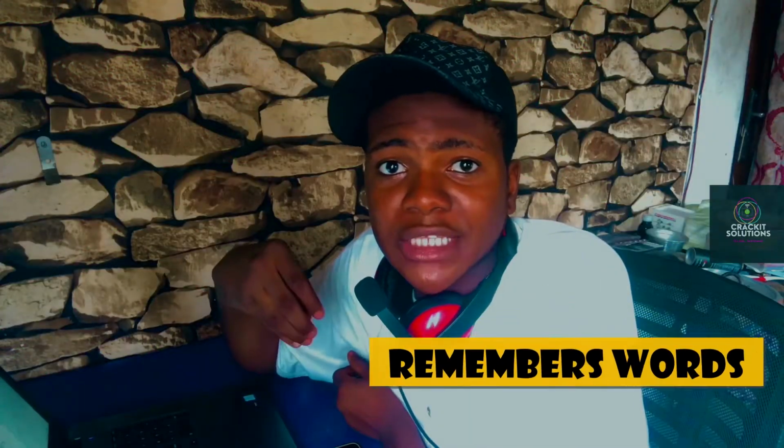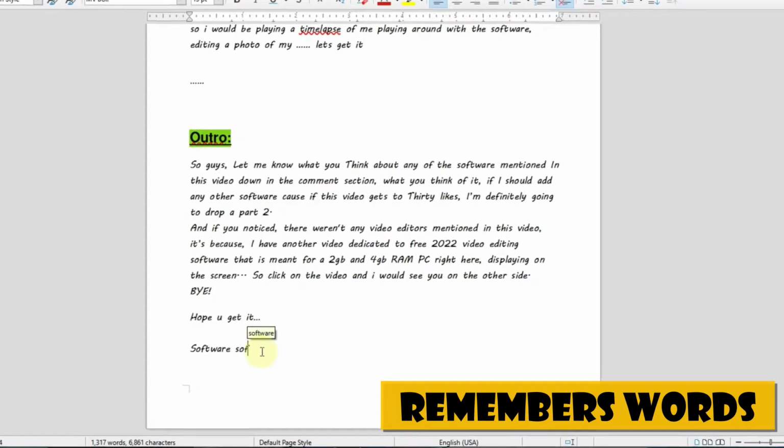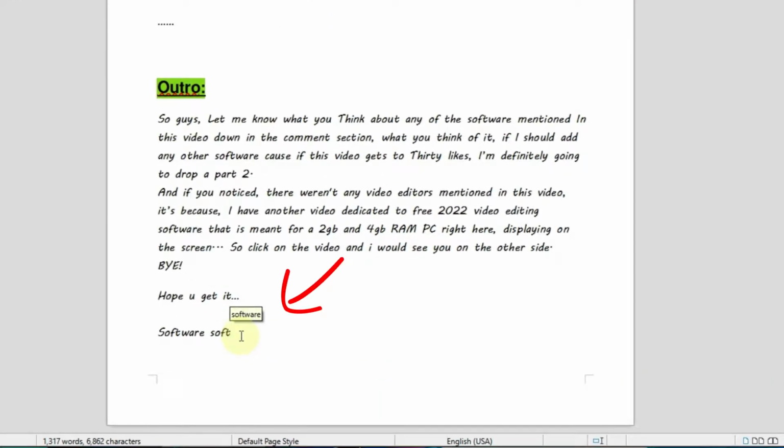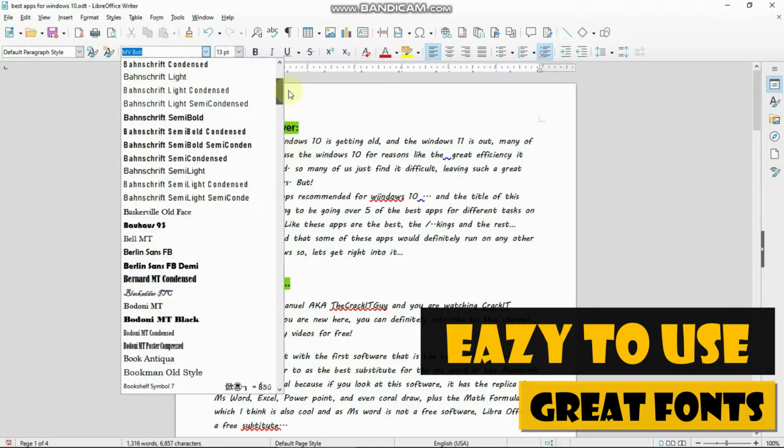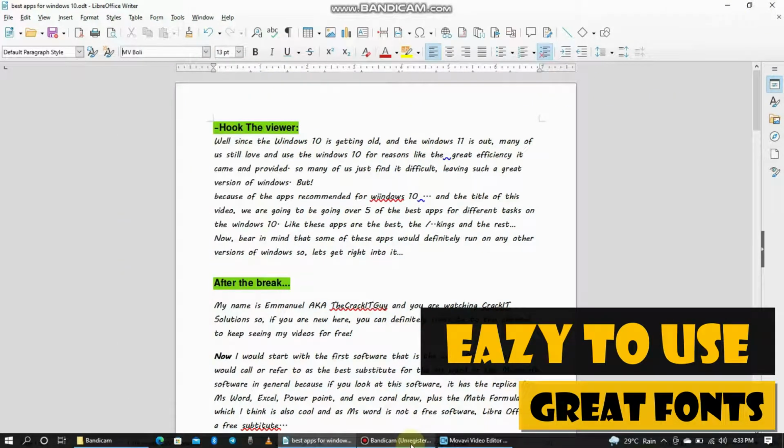This software can remember words you've repeated more than 3 times, so that when you want to repeat them again, it pops it up right where the typer cursor is, so that you just have to press the enter key on your keyboard to complete the word, just like typing on your phone. And then lastly, this software is very easy to use, and it has all the fonts which MS Word will probably provide, so you can as well jump on this software whenever you feel like.